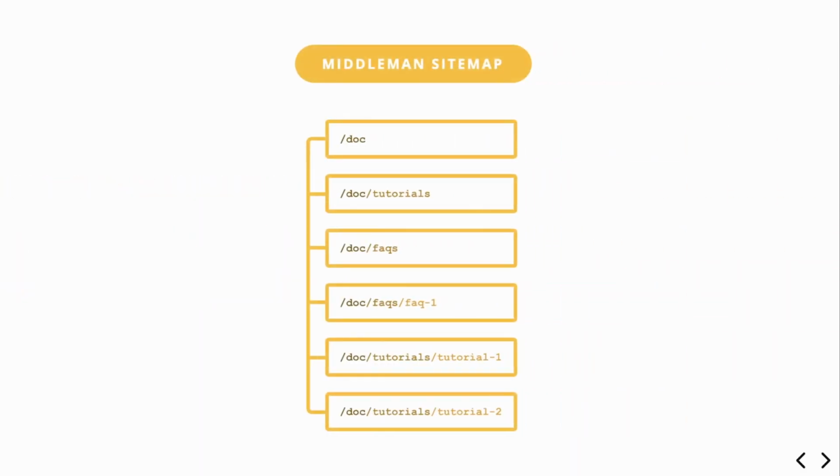All right, now let's do another operation that we often do in a website. Let's say I want to fetch all the tutorials. Just all the tutorials, because I want to list them, I want to show them in a sidebar, I want to do whatever. Pretty common to do that in a website. How do I do that with Middleman?